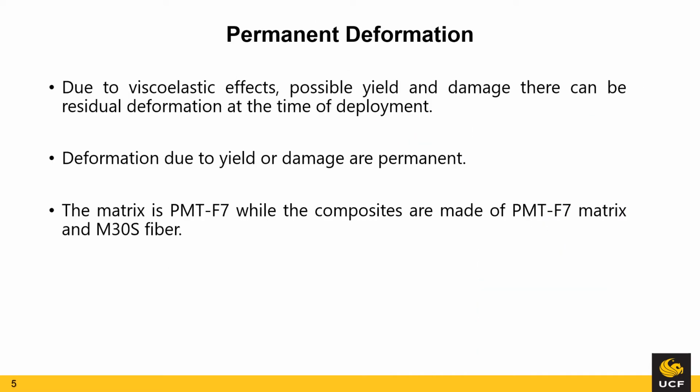But due to the viscoelastic effects and possible yielding and damage in the polymer matrix, there can be residual deformations at the time of deployment. Although any residual strains due to viscoelasticity are recoverable, the deformations due to yield and damage are permanent. In our work here, we have studied the permanent deformation of both the matrix, PMTF7 in this case, and the composite, fabricated with PMTF7 epoxy and F30S fiber.